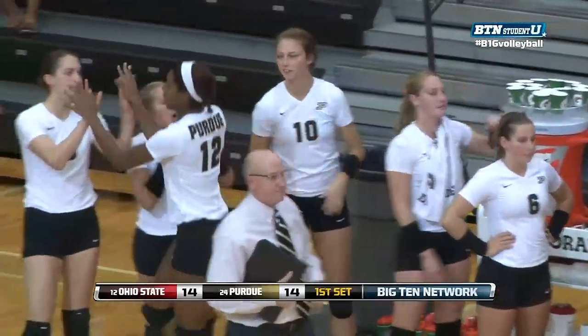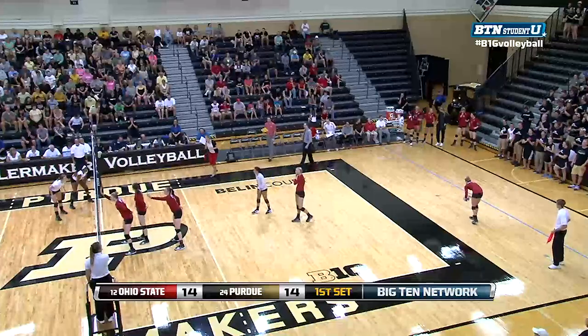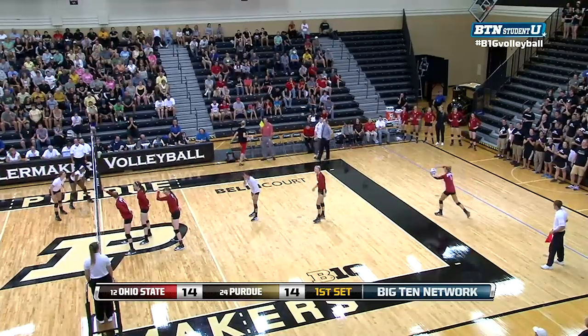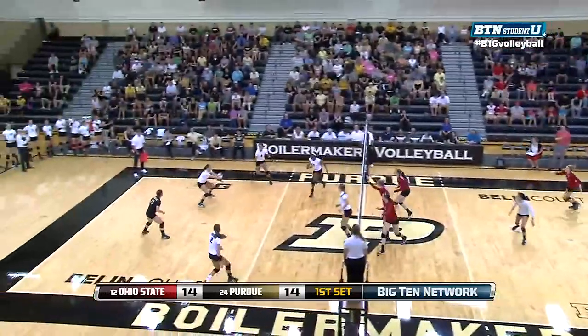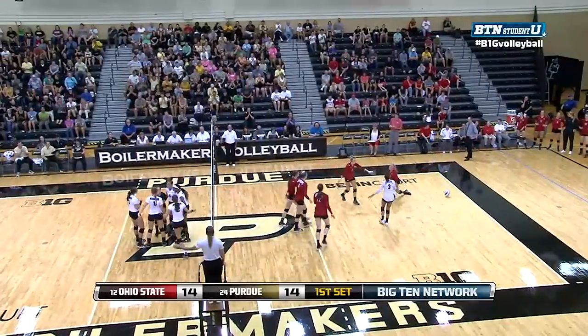So side out Ohio State. All knotted up at 14. 2 back to pass for the Boilermakers. Pass is on target, and Epinesa just smokes it.